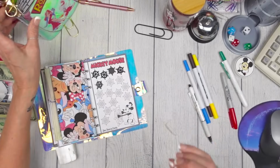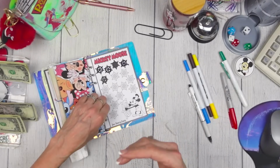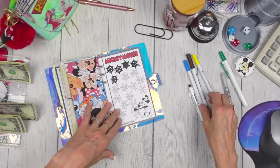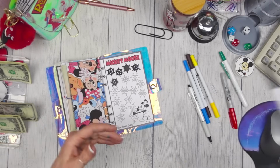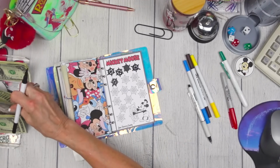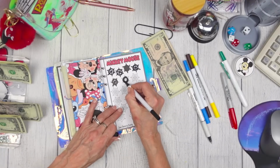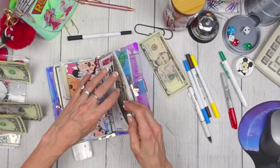Considering we got so many long-term challenges going, it's amazing that that blue envelope actually has savings challenges in it. It really does. It blows my mind. All right, we're going to give Steamboat Willie $5. And we're just going to color that in. We'll color them all in differently, right?